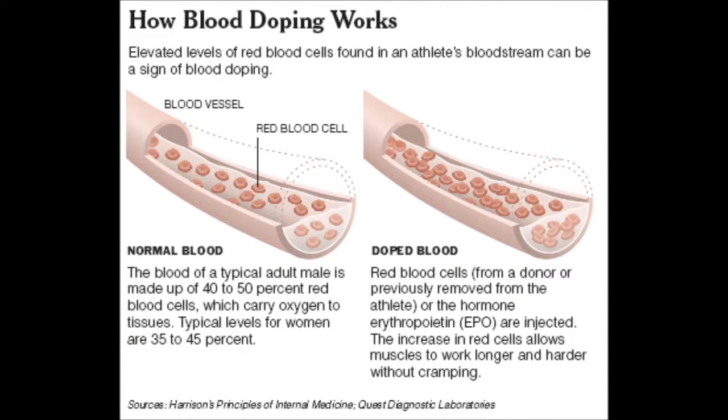So a lot of you have probably heard about blood doping. Maybe you know a bit about it, maybe you don't. This video is going to be a little intro to it. So blood doping is essentially just increasing the functionality or the amount of blood in your system, so therefore you can increase your oxygen carrying capacity to your muscles and you can work harder for longer.